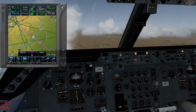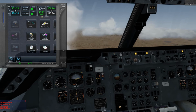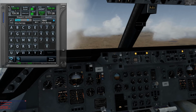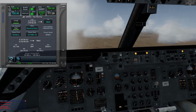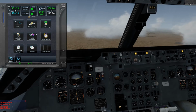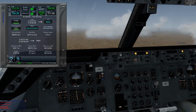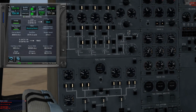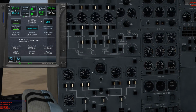November Juliet Uniform, contact approach now, 124.7, cheers. November Juliet Uniform. Climbing to flight level 200. Dignity 4, climb flight level 350. Dignity 4, flight level 350.